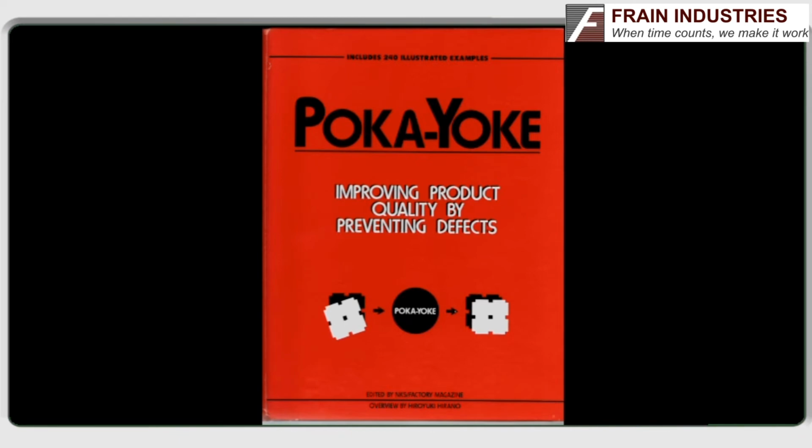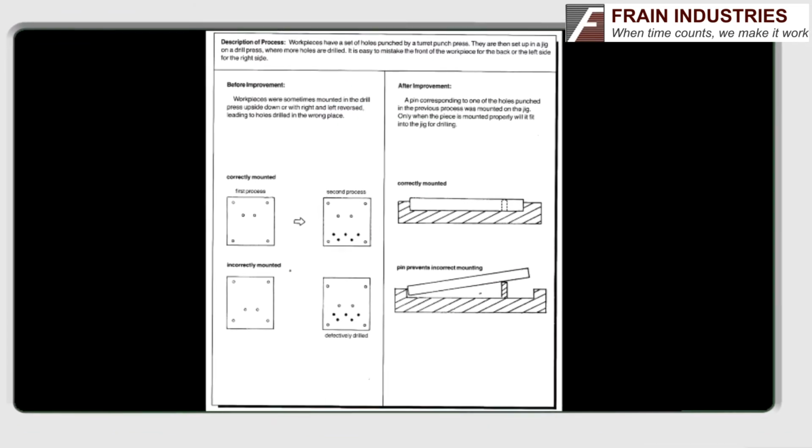This is an example of the Japanese concept called Poka-Yoke. Loosely translated, Poka-Yoke means mistake-proofing. It means designing a process or parts so that it's impossible to do improperly. This book from Productivity Press is filled with great, simple examples of mistake-proofing.